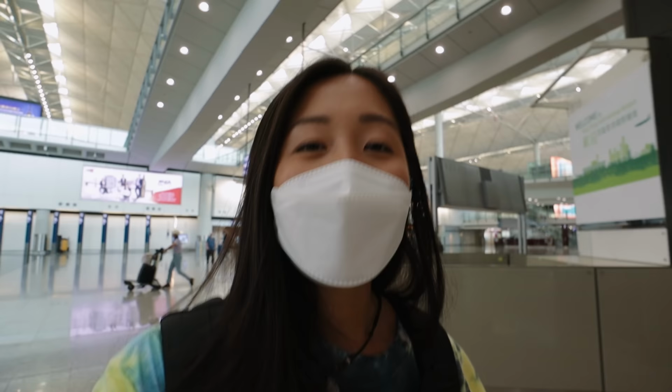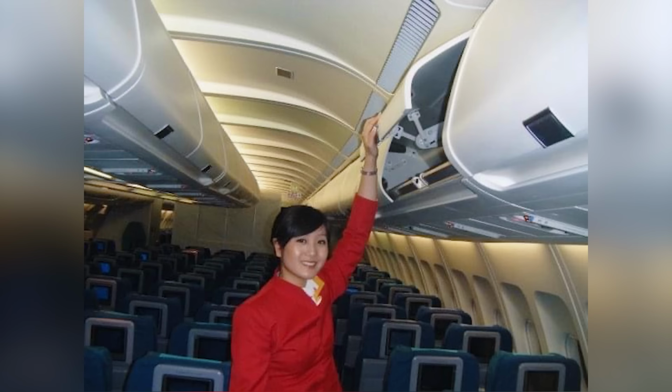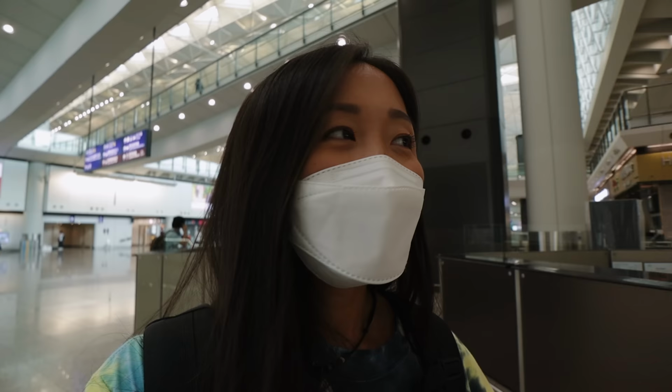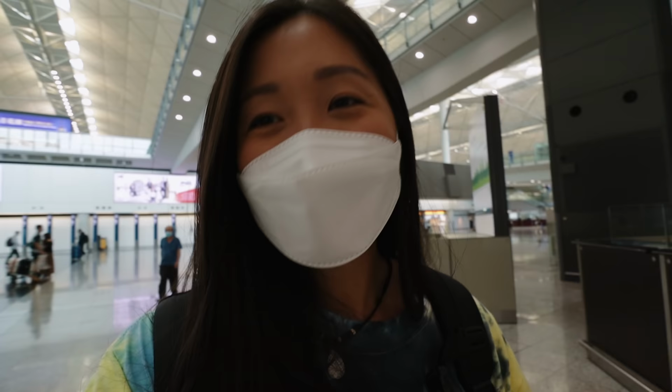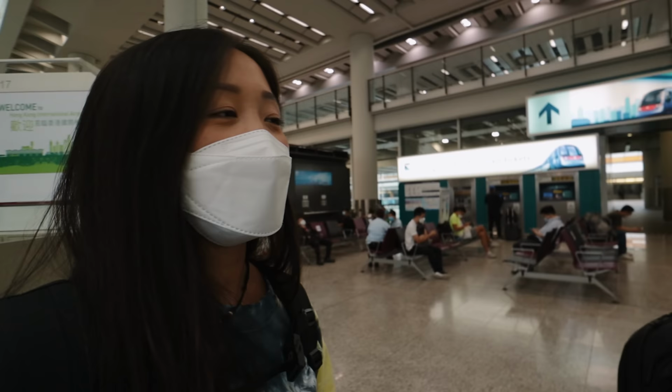I am quite familiar with the Hong Kong International Airport because I used to work here 10 years ago. I was a flight attendant for Cathay Pacific, so I would basically be at this airport every couple of days. And I used to take the train a lot here too. We're going to take this one here, which is going to take us around 24 minutes to get out to the city.